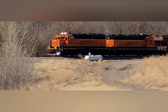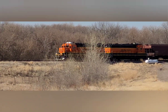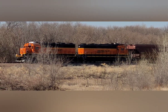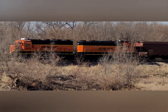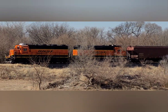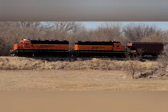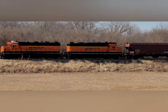Actually, I don't know if this is a Hobson Yard. This could be the power from Fremont. It very well could be the power from Fremont. They do run Fremont to Hobson, so it's pretty cool. Local power heading south. Gonna swing west and head over to Hobson now. Actually, those are the engines from Fremont, Nebraska. I got pictures of them yesterday.